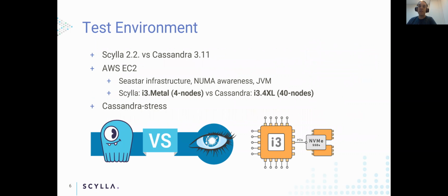So Scylla and its underlying Seastar infrastructure fully leverage powerful modern hardware. With Scylla's linear scale-up capabilities, the more cores and RAM, the better. So we chose AWS EC2's strongest instance available, the i3 metal, for our Scylla cluster, and created a 4-node cluster.